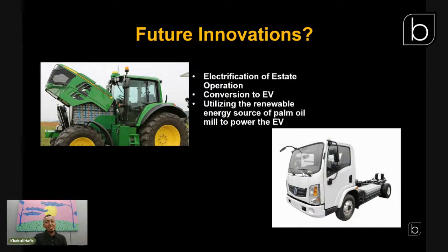Next, future innovation that I want to share is the electrification of estate operations. I've been preaching this for the past 5 years. The usage of diesel in tractors, in lorries, contributes to your diesel costs as well as your scope 1. Now the EV technology has become more mature and more efficient, and companies are already offering EV tractors and EV lorries. So it's high time for you to convert.